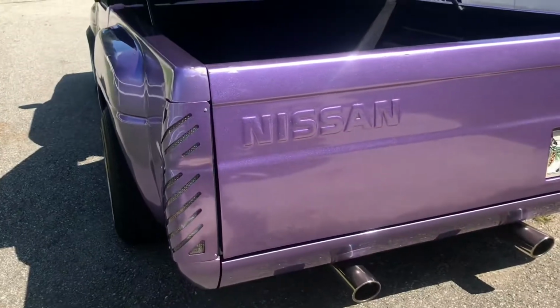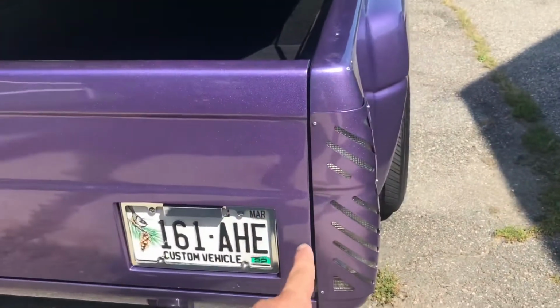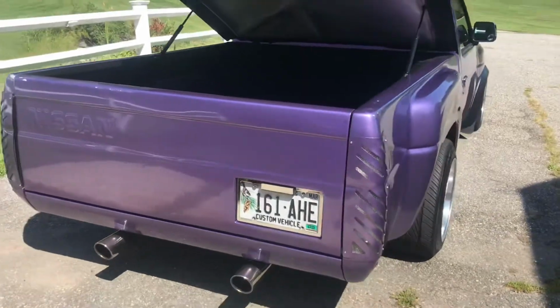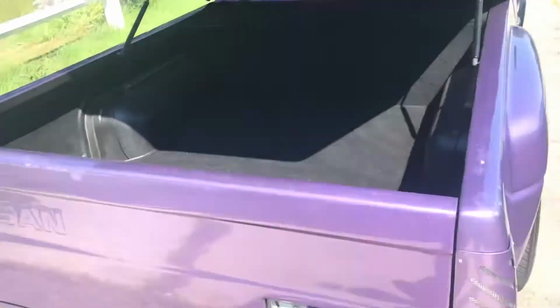I get a lot of dirt and grass just blowing into the bed cover, actually, right through the gaps of the bed sides and tailgate. So I'm gonna think of something cool to do with that to kind of barricade it off, make a little gasket or something so grass stops coming into my bed, because I literally just vacuumed this yesterday, and as you can see, there's grass everywhere.